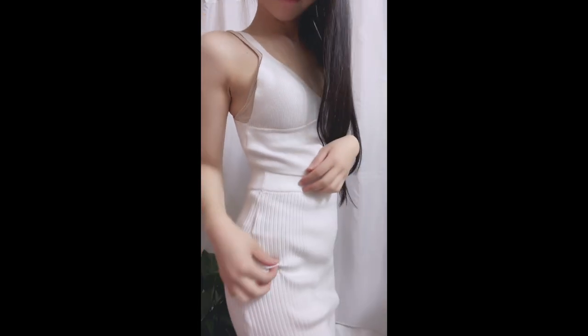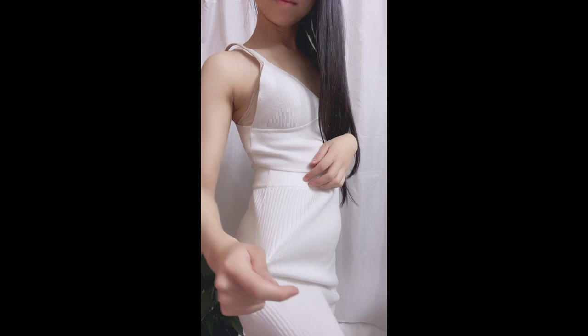The next one is the knit top and split skirt set. The material is very soft and nice. The fabric is not thin and it's not thick. It's thicker than the first two dresses. I love the design of the top. It's a sweetheart neckline. It fits me perfectly.